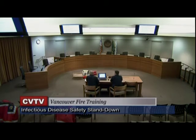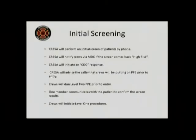Okay, so initial screening, CRESA will perform the initial screen of the patients by phone. They'll notify you on the MDC if the screen comes back high risk. And that'll be one of those little notes that pop up, that hopefully you see pop up. There'll be nothing other than the word high risk come across your MDC. CRESA will initiate what they call a CDC response, and they will advise the caller that the crews will be putting on PPE prior to entry.